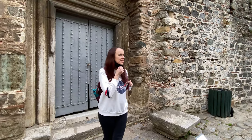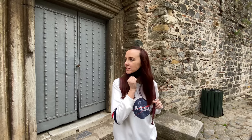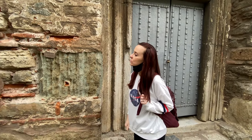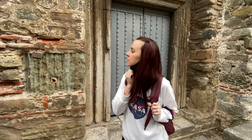So crazy that you said this fortress was built in 4 months. How is that even possible? And they had to have material shipped in by sea. You said it's the oldest standing. This fortress and the fortress across the water are still the oldest ones in Istanbul.